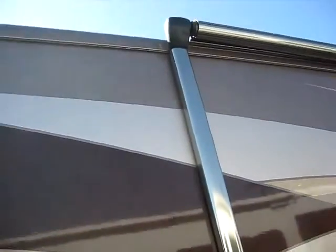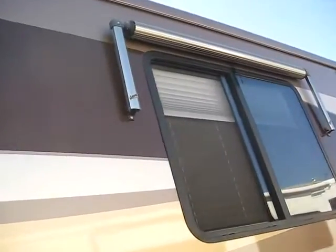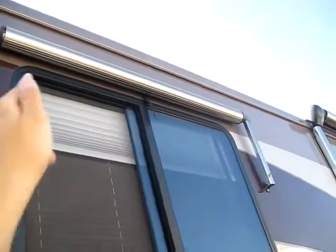You get the great aluminum cover, and you'll see even on your little window awnings they put that aluminum cover on there. And that's what's nice about that, it keeps the vinyl protected from the sun eating through it. And not only that, if you're in a park and you're driving out and you're scratching against some trees, you don't have to worry about branches pulling holes right through that vinyl. You've got a huge 10-gallon water heater.